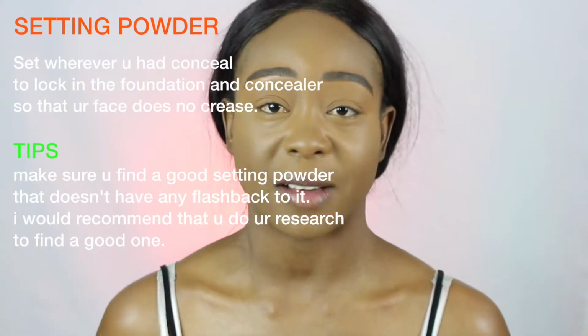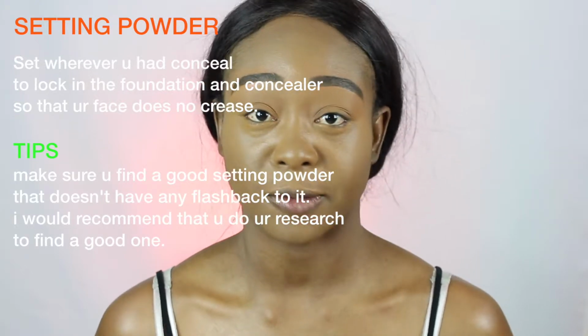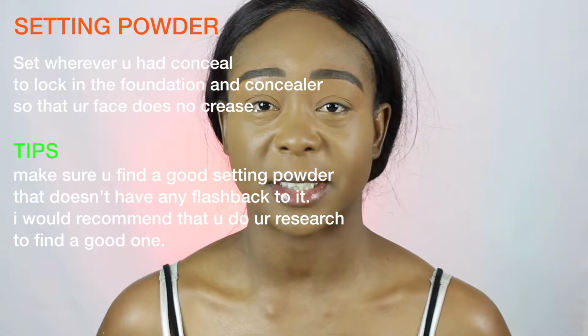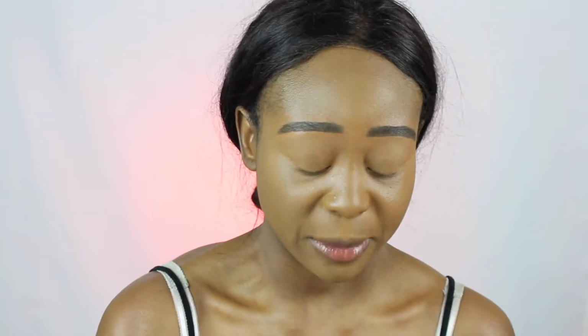Alright, so next you have to set your eyes. You have to set your under eyes anytime you do a concealer of such sort. Okay, so make sure you set your under eyes, and I'll be using my Sasha Buttercup. I love this so much, but you could use any setting powder of your choice.